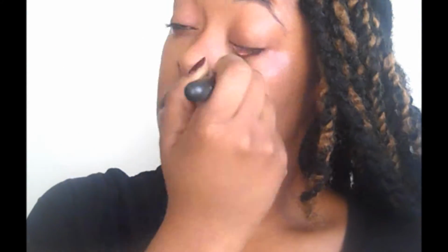I'm just taking my MAC Prep and Prime BB cream and putting it in my Bare Minerals base foundation brush. Taking my Black Radiance Artesian blush that I always wear. I'm gonna put this on my cheek.